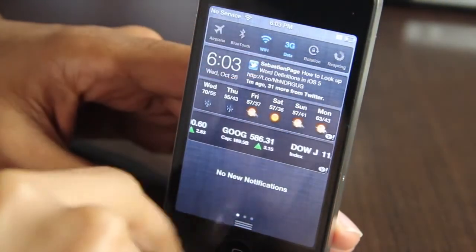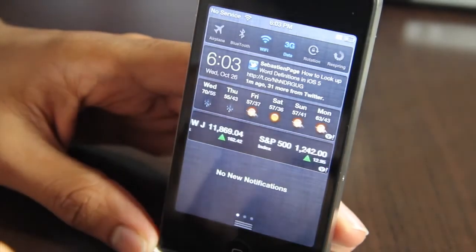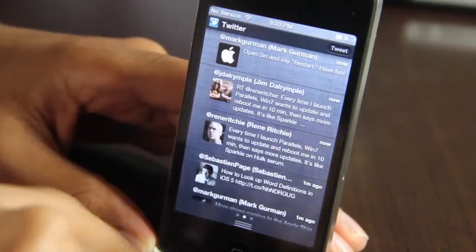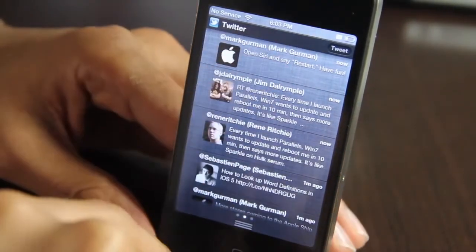So ladies and gentlemen, again, that was a high-level video walkthrough of IntelliScreenX. It's going to debut at $9.99, so get your pocketbooks ready. Folks, this right here, I'm just going to cut to the chase. This is a reason to jailbreak your iPhone, no doubt.